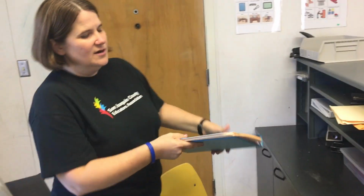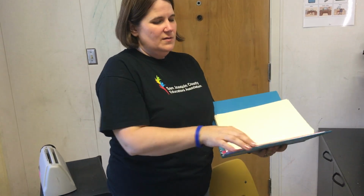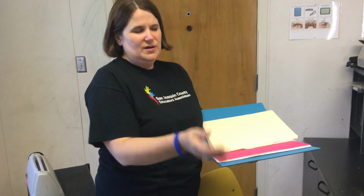is this binder here, where students are 3-hole punching paper and then filing them in the corresponding section of the notebook.